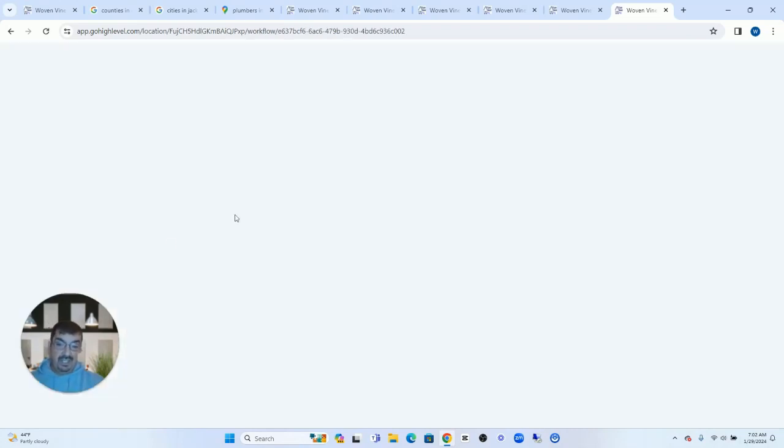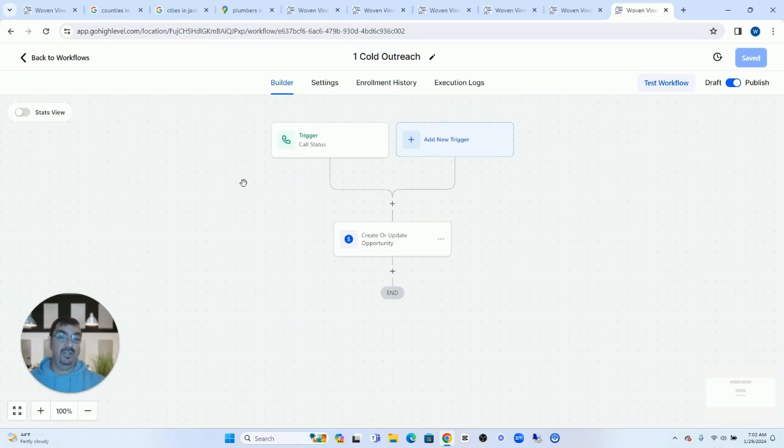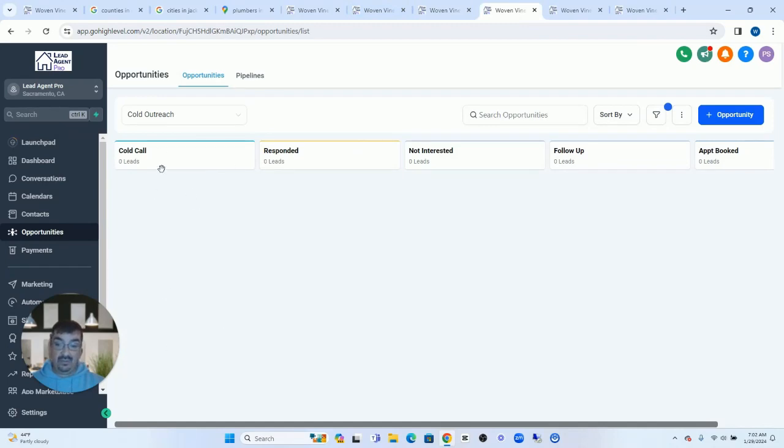So if I come over here, this first workflow that I set up is called cold outreach. Okay. So the whole purpose for this workflow is we want to set it up so that as we're reaching out to new clients, they're going to automatically go into this category right here, into this column. So we don't have to manually add them. We're just going to click this phone button here, and it's going to automatically flow down below this cold call.